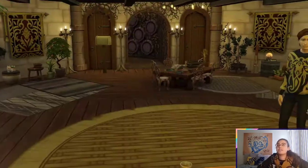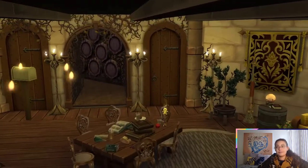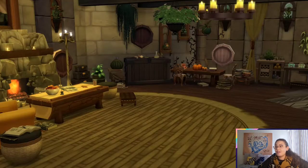Oh, there's the mailbox. There's the mailbox again. And again. Little mailbox.